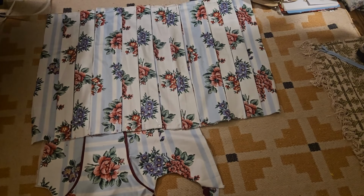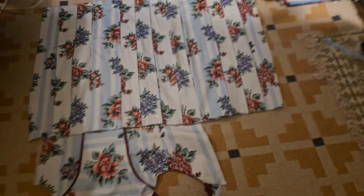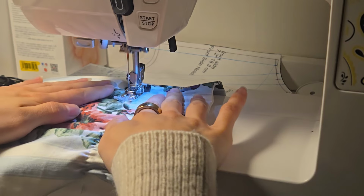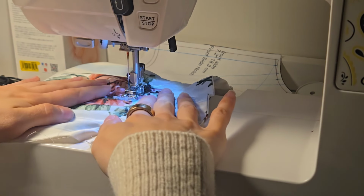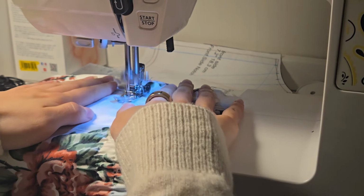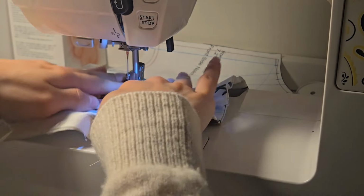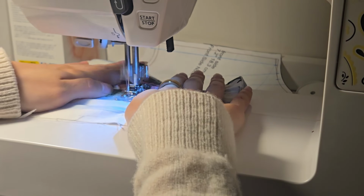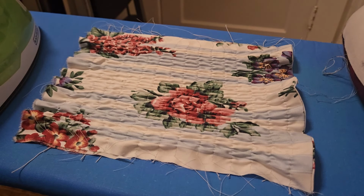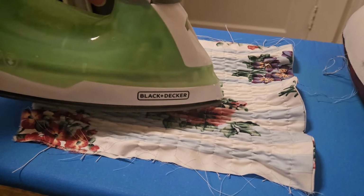I have the fabric pleated, and I'm going to make the shirring panel to finish off the bodice now. This is a pretty simple process. I just hand wound the bobbin with the elastic thread and ran it through my sewing machine with high tension and a long stitch length. So it just gathers it all up for me. And the finishing touch is steaming it so that the elastic contracts and makes a nice stretchy panel.